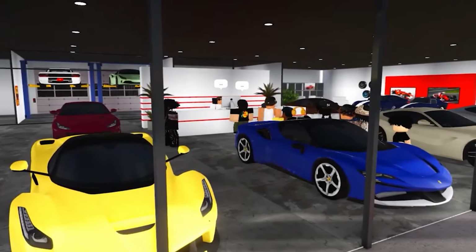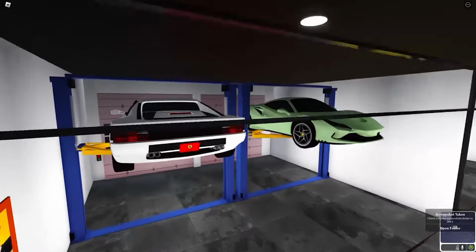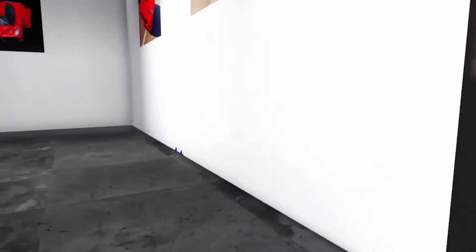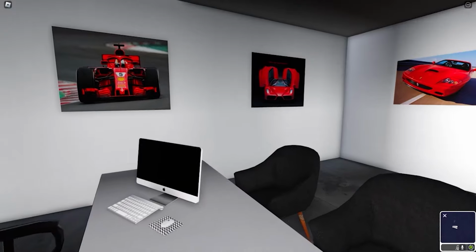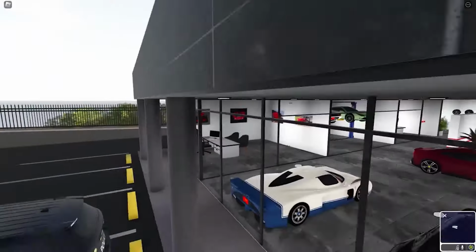Yo, look at the custom cars they got though. Let's pay attention to the quirks and features here. Like custom Ferrari plate on the Testarossa right here, man. We got some nice Ferrari photos right here on the wall. Beautiful. Got the Enzo right there. Even got some chairs. Even have an iMac right here. That's dope. You got the F1 car. Let's see, what else do we got?